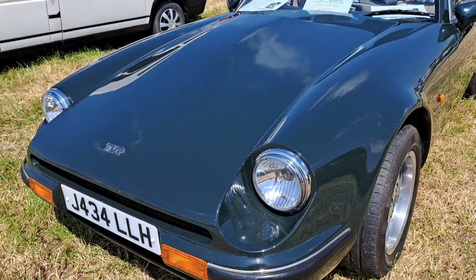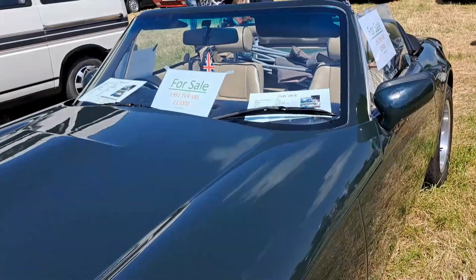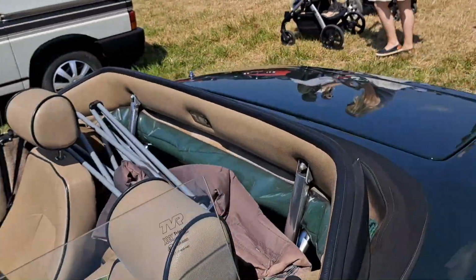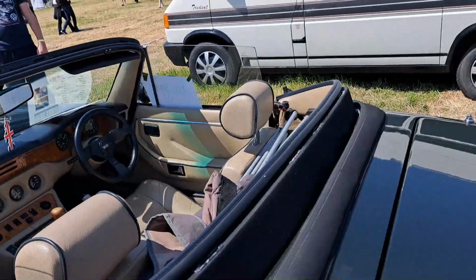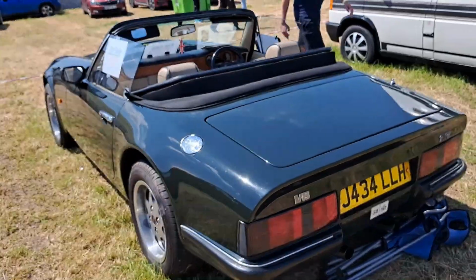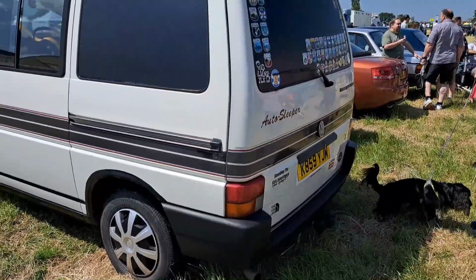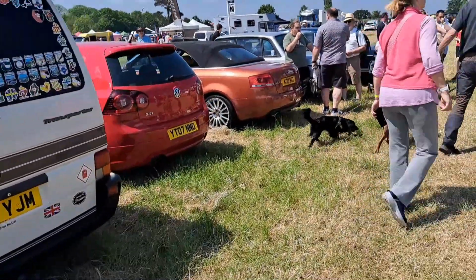Then a TVR V8S. 1991, £15,000. Call 07494 157 143. And yes, we have a beige leather interior with wood and piping, which means that it meets with my approval very, very much. Right, we've got to be careful about this, viewers. Might get caught in the trap for the Mayor of London and his hatred of anything fossil fuel.